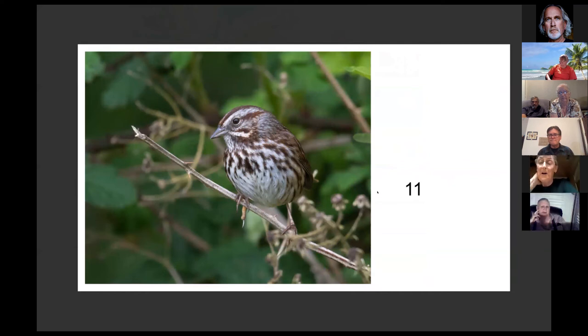That's mine, Pat Clark. Nice job, Pat. That was taken at Arcata Marsh. Oh yeah, okay. Song Sparrow, beauty. I love this toenail hanging down right here. Isn't that something?